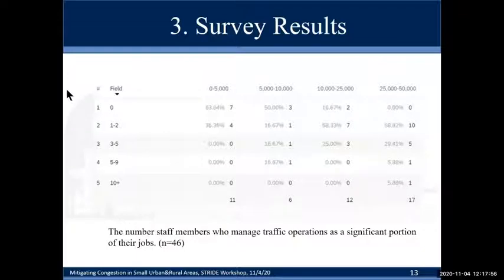Here's a quick look at the type of agencies we were surveying. Also, as you look, you'll notice the number of staff who manage traffic operations as a significant portion of their job. It didn't have to be only part of their job. You'll see the 0 to 5,000: the majority don't have anybody who really is focused on traffic as the primary part of their job. And those that do will only have 1 or 2 people at most. And you see that increases as we go up, right?